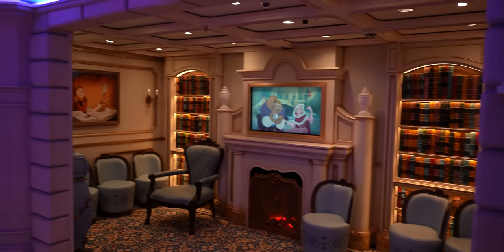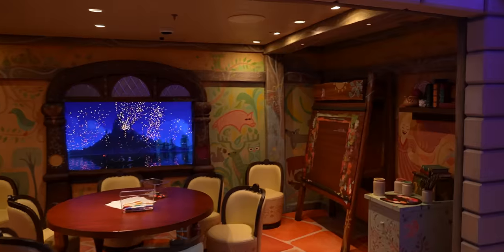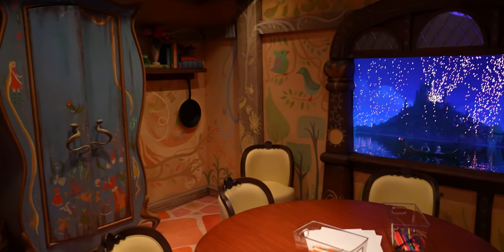Wow, this is epic. Belle's Library. We have, what is this from? Tangled? Yeah, Tangled. Oh yeah, because you know she loves to paint and stuff. Oh my god, I found Pascal.